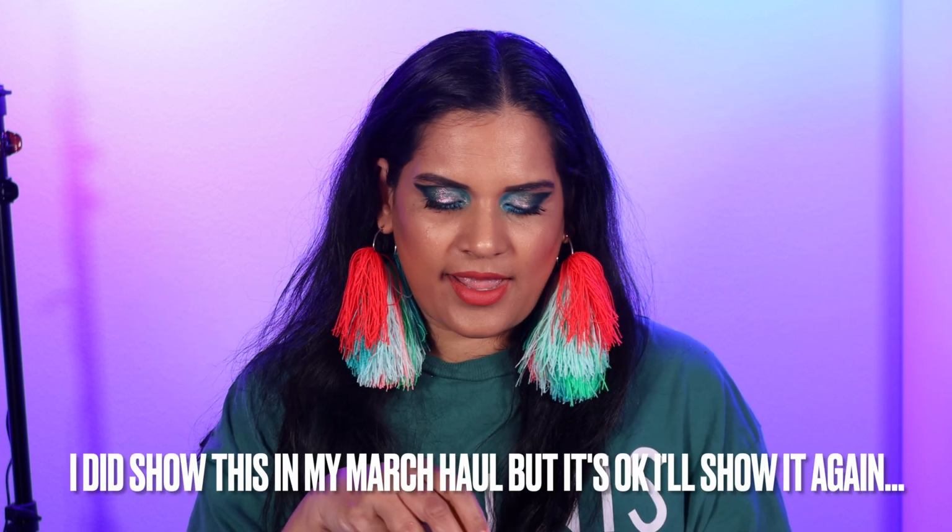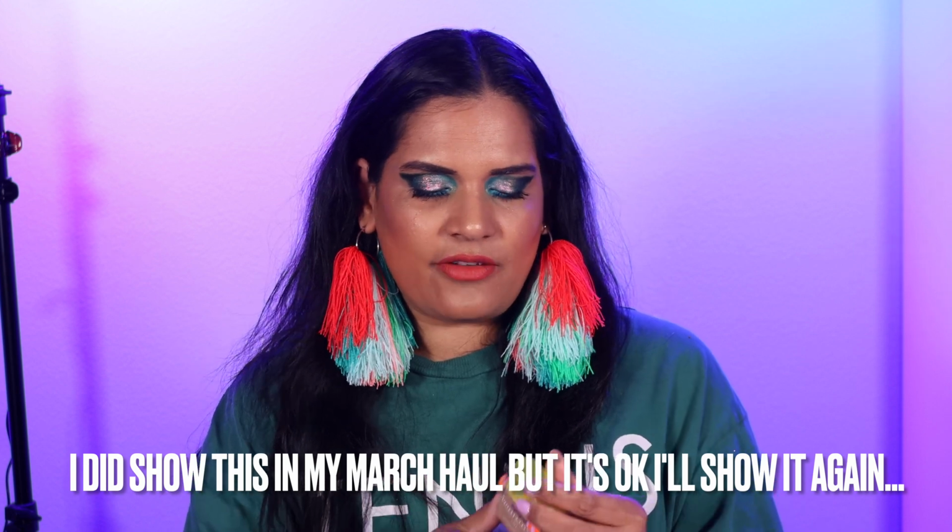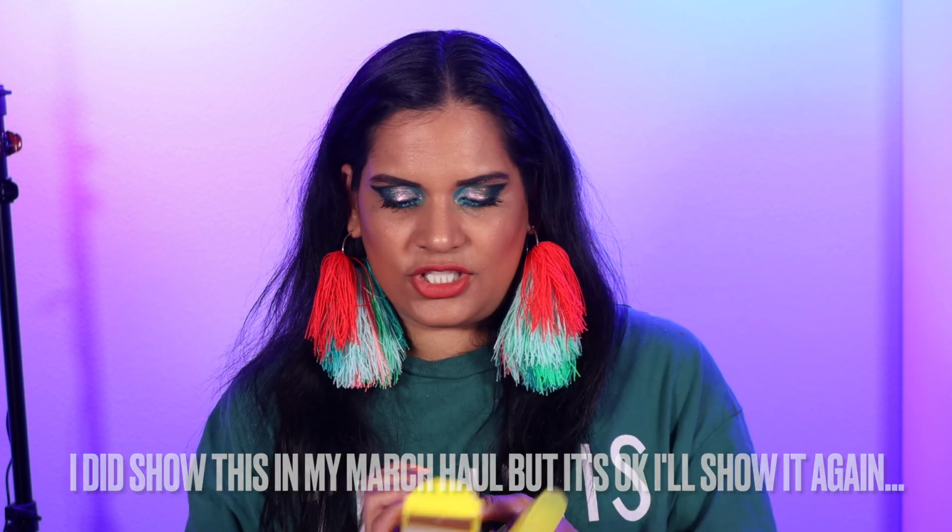Okay, I think I already showed this, I can't remember, but this is from Supergoop, and it is their Protect Tint Daily SPF, and it's a skin tint. So I bought this in the shade 34C, and I haven't used it a ton. I think I used it maybe once or twice. So I need to use this in my Shop My Stash for the month of May. April was kind of a blur, so I'm going to film an update and repack my Shop My Stash.